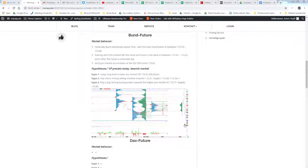Good morning. An early recap for today's Bund session. It's only a few minutes before 10 o'clock and Bund already played my hypos that one could expect in these areas. So that means already now the recap and debriefing. So I'm finished in this market for this morning. Today it's Tuesday the 15th of October, to look onto my hypos.